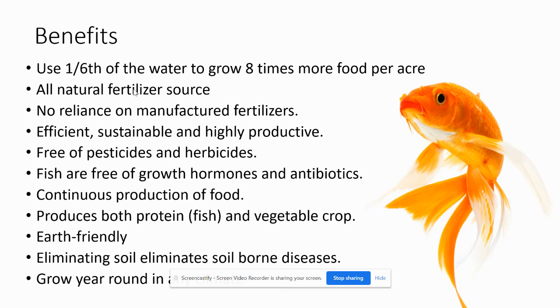The fish are free of growth hormones and also antibiotics, and it allows for a continuous production of food because we're growing indoors. It produces both protein from our fish and vegetables. It is very earth-friendly, and it eliminates soil-borne diseases, and we can grow all year round.